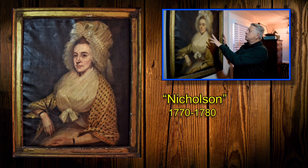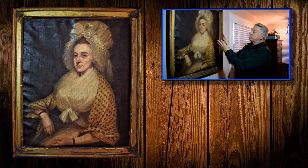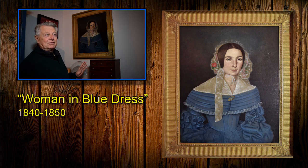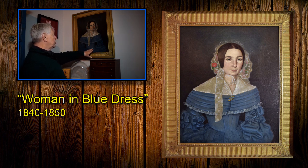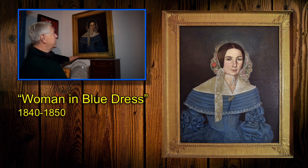Look at the bonnet. Isn't that beautiful? And this scarf is really nice. She has two bracelets on, and she's a very attractive woman. This portrait is probably 1840, 1850. I think it's American. Don't quote me on that. The dress is unbelievable. You can tell she has a corset under that dress. Somebody hand sewed that dress for her. Lace, probably from Belgium. This frame is original, the painting, and it is a beautiful frame.